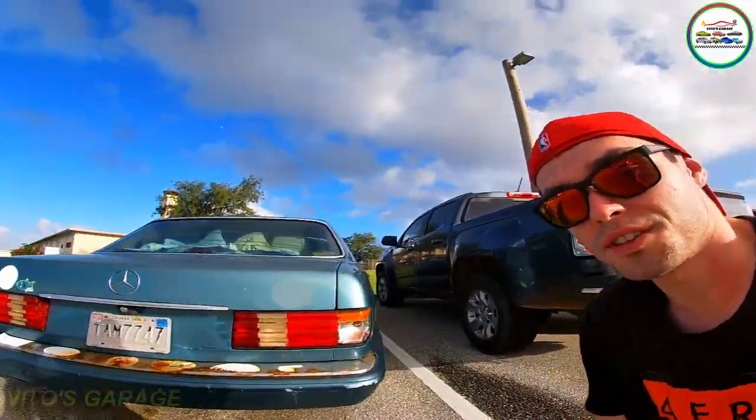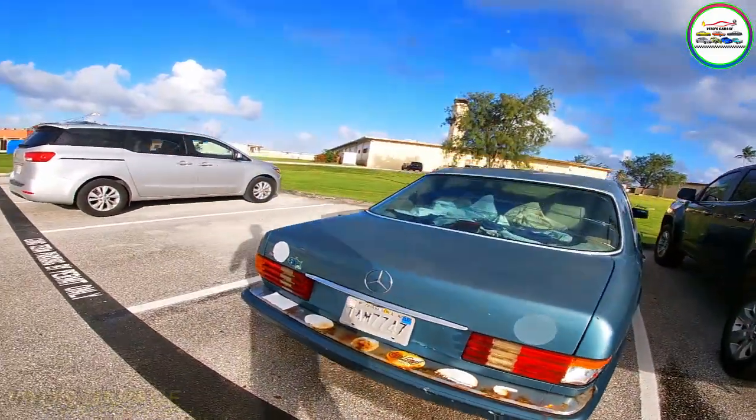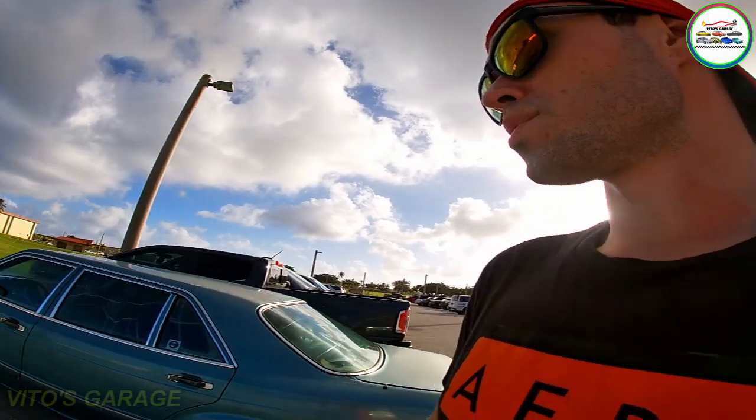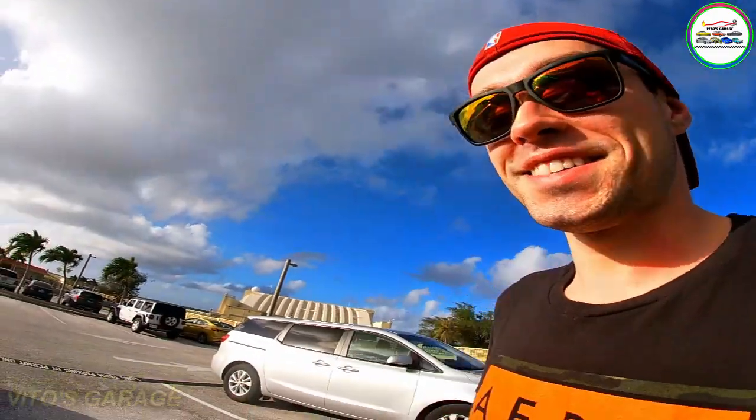So yeah, what do you guys think about this car? I really like the color though, it's really nice. Like I said, guys, I'm gonna go ahead and write a note, and I'm gonna leave it under the wiper so the owner can read it once he comes here. So who knows, maybe I'll make another friend.